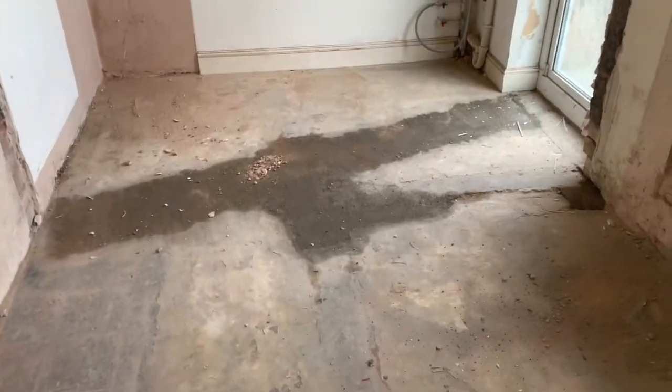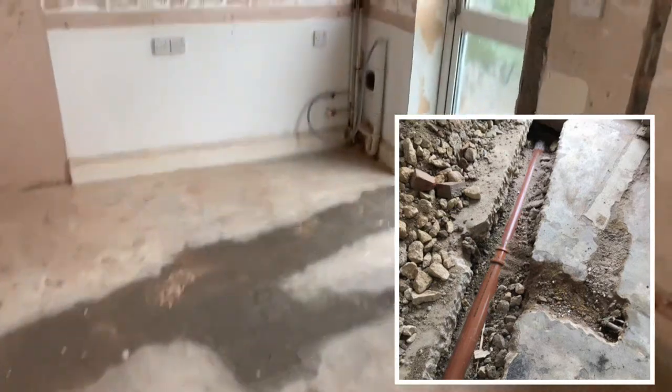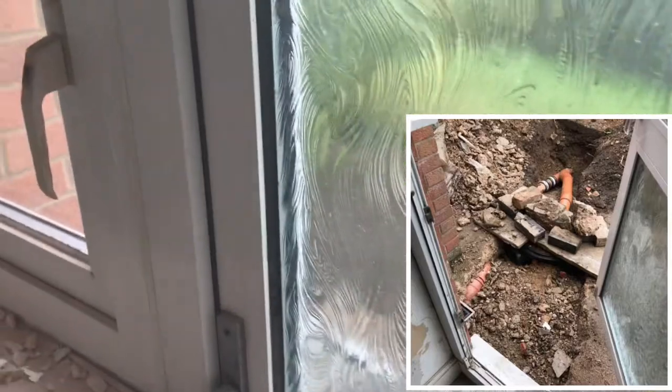You can see that we've got the concrete now where the ensuite drain is. So this is here in the kitchen, which runs out of the back door. I'll just show you what it looks like outside the back door here, because that's been finished off as well.